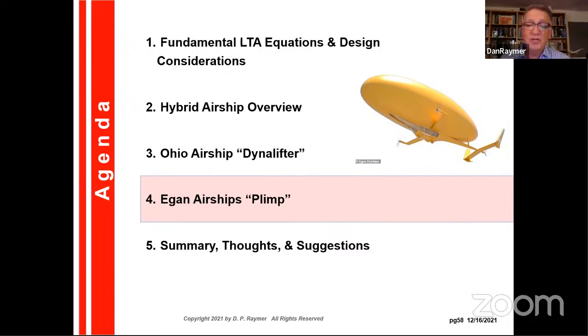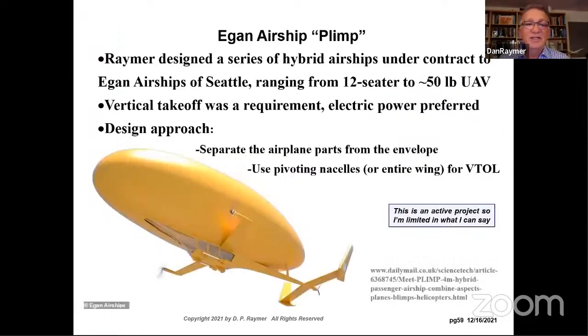And one of those requirements is quite different from the Ohio Airship project. That requirement is vertical takeoff. And that changes a lot of things. It makes it more difficult to do a hybrid airship when you also require vertical takeoff. And we didn't do that in the Dynalifter project. In fact, there was a DARPA contract that we bid on, and DARPA asked for vertical takeoff, and we said no. We showed some ways it could possibly be done, but our calculation said it would sort of make the whole concept very difficult to do successfully for that scale of vehicle.